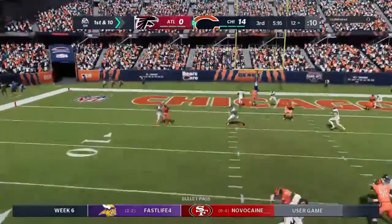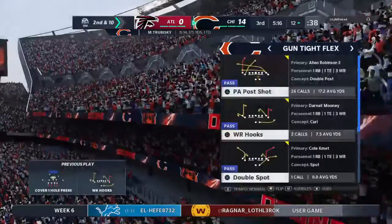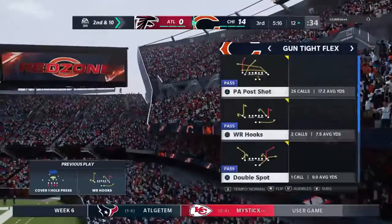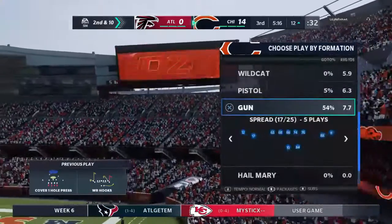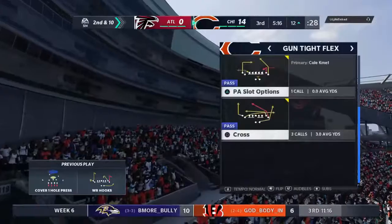Now it's Trubisky. And that is incomplete. He couldn't hold on through the contact. Brings up 2nd down. I think that was good strategy there, trying to go right back to him after the last completion. But this time, the defense was all over him, and they got there to break that one up.